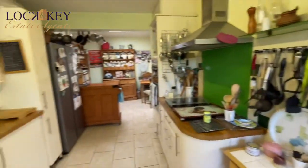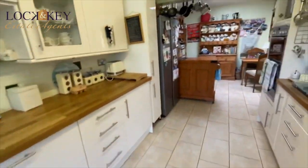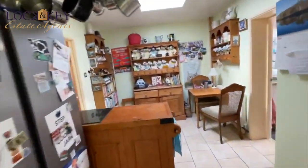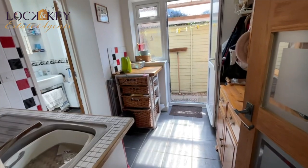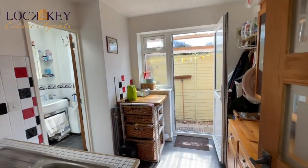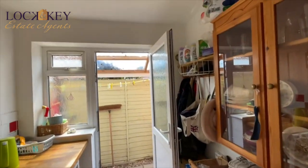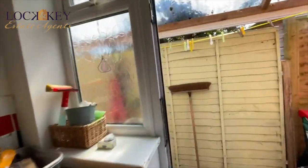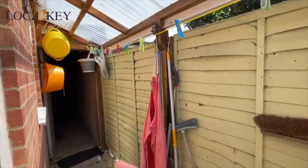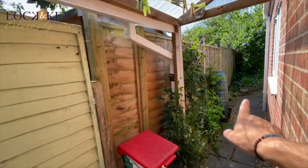Again, I'll give you another angle of this room. You can see the size. It's a fabulous space. And it gets better, guys, because you go in here and then it opens up to a side passage, which is your utility. Again, it's a big property, this, bigger than it looks at the front. And this is useful. Extractor hood in there, side access. And of course, when you have side access, you can get to the front. There's a covered passage in there, so you can store things, and also you can go out there to the rear of the property. Brilliant.